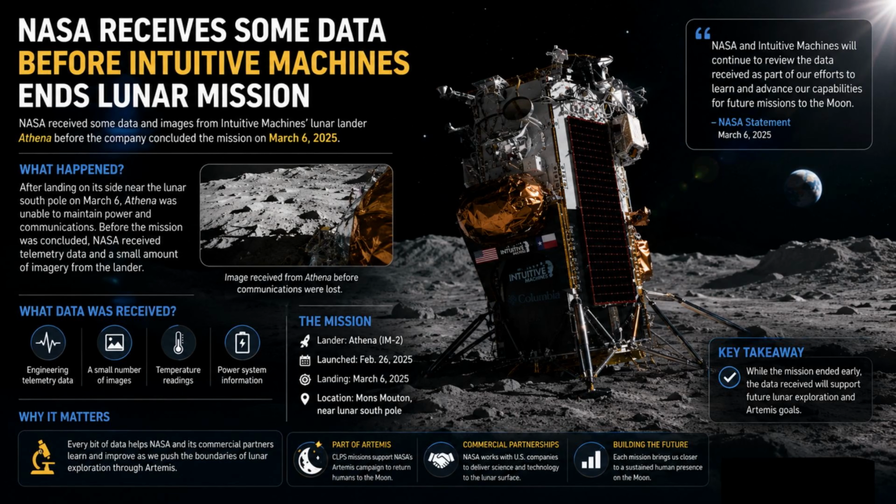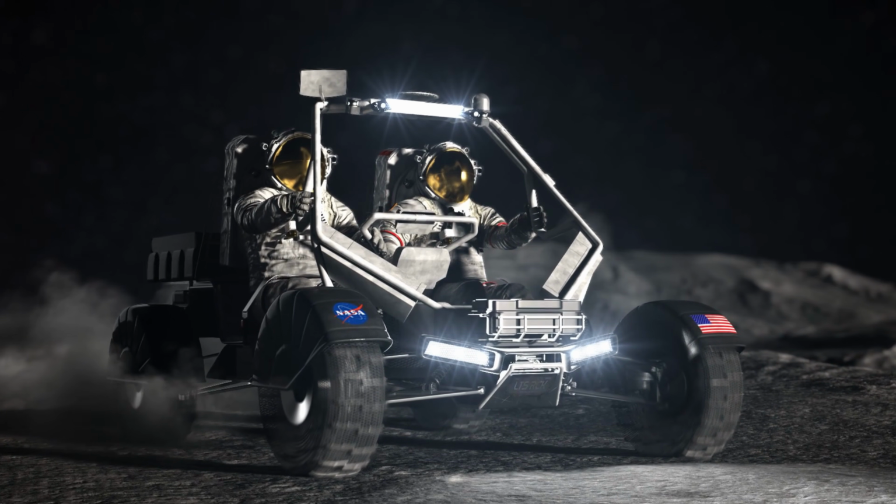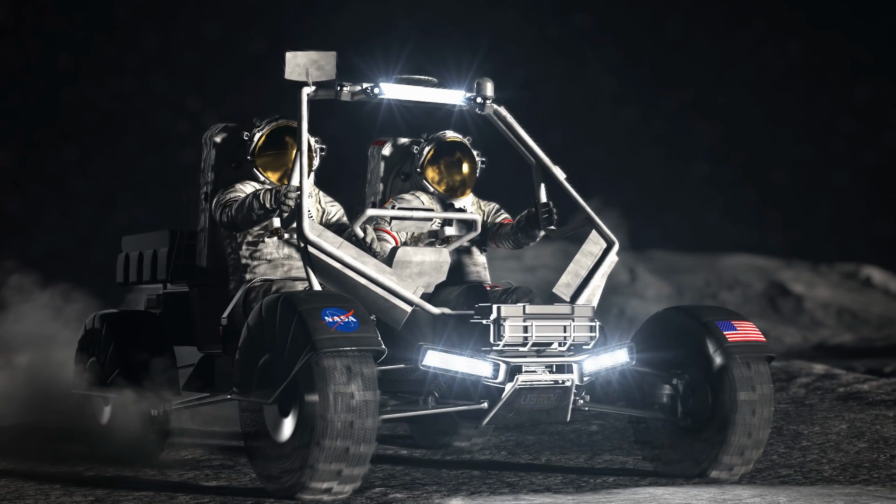In early 2025, the IM-2 mission carried a drill designed to penetrate 1 full meter into the regolith near the South Pole to directly sample subsurface ice for the first time in history. Also deploying before crew, the Lunar Terrain Vehicle.